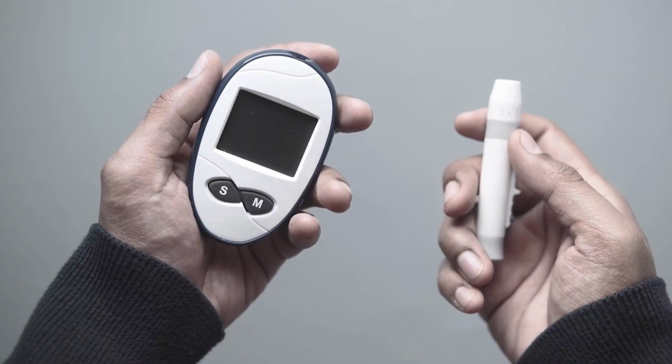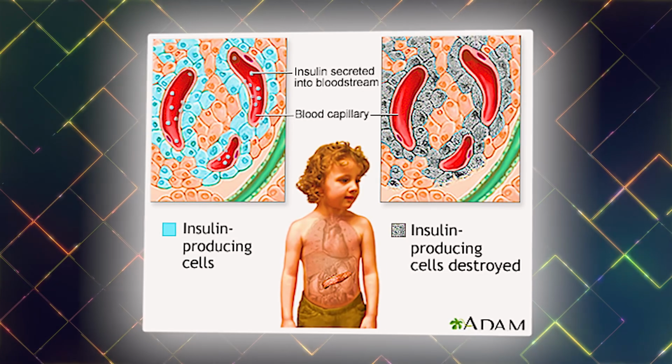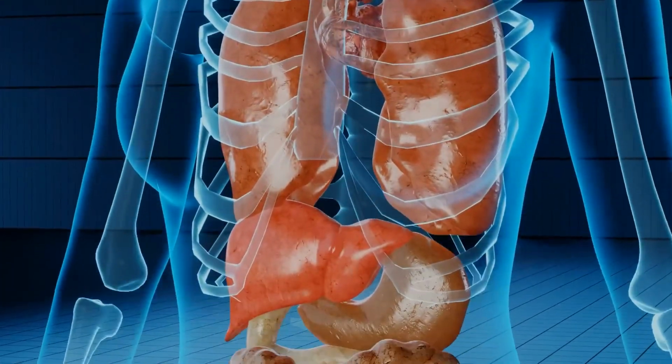Welcome to our guide on type 1 diabetes and the latest in diabetes research. Type 1 diabetes is a condition where your body can't produce insulin, leading to high blood sugar levels. This can impact various aspects of your health.